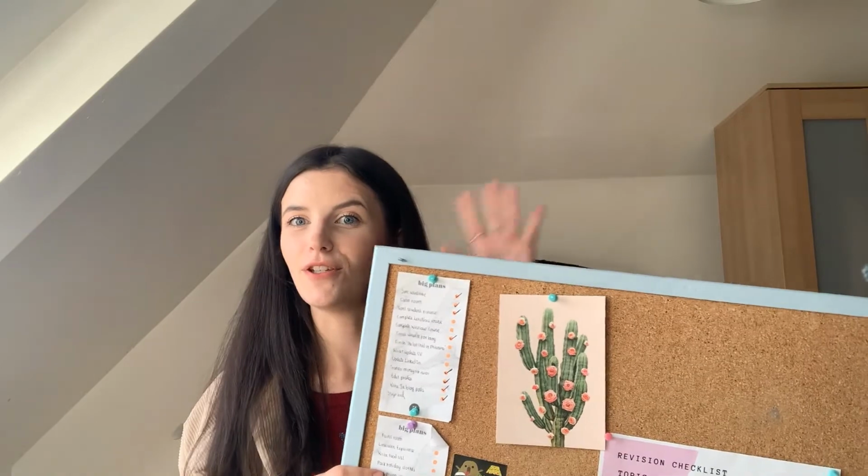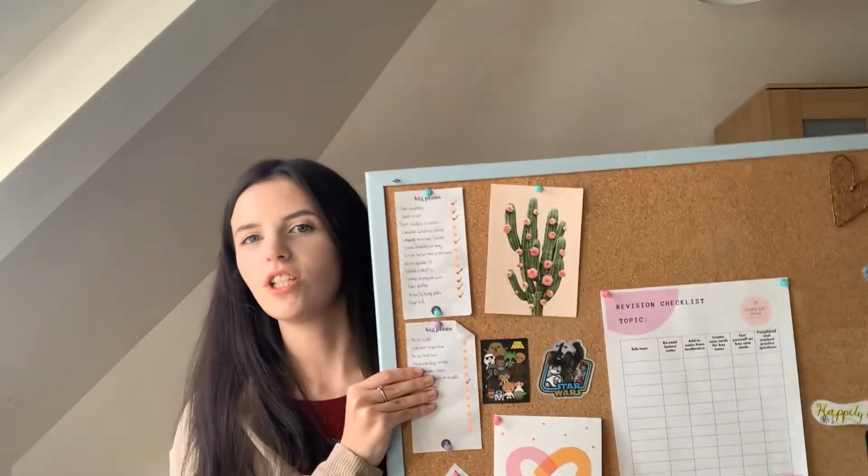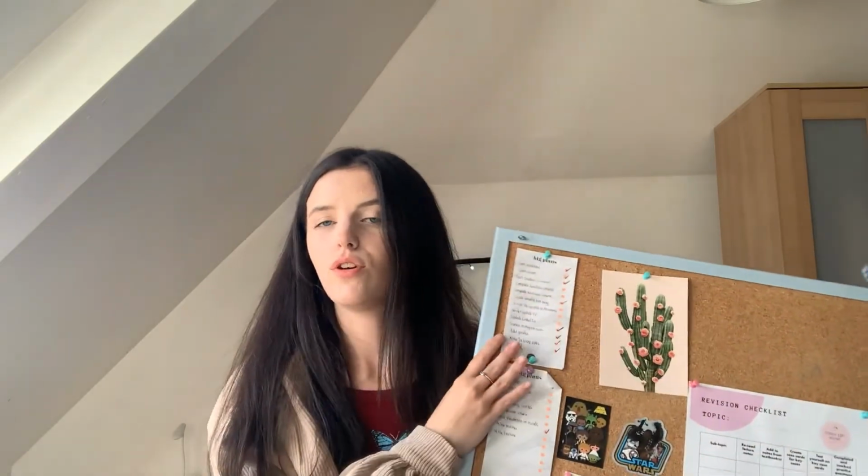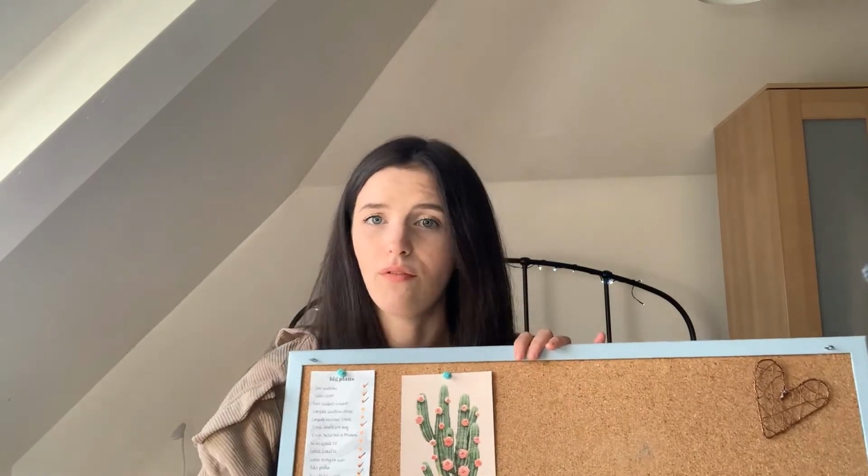I just think that you should definitely keep something like this, like a revision checklist, where you can write down your topics and tick off when you've done certain things for revision. So on mine, it says about rereading my lecture notes, creating case cards and doing past papers. And stuff like this I've used for years, but I've always done them by hand. So I much prefer this one. It's much neater and it's easier because I can just keep printing them off. But they're really, really good to pin up and to keep track of all of the work that you're doing. And it also really motivates you to keep on top of doing those kind of things.